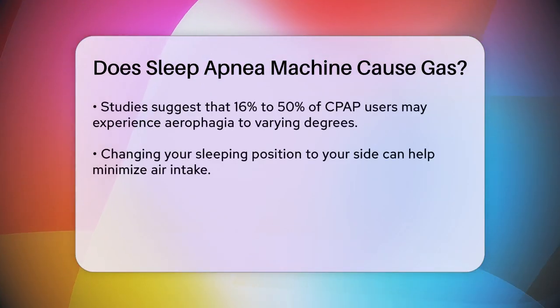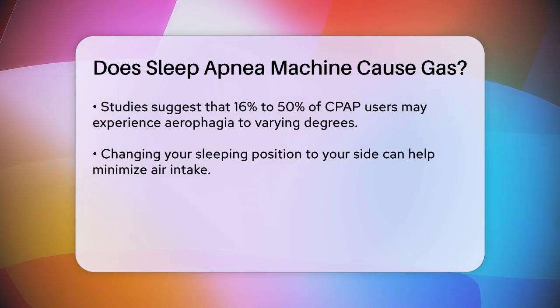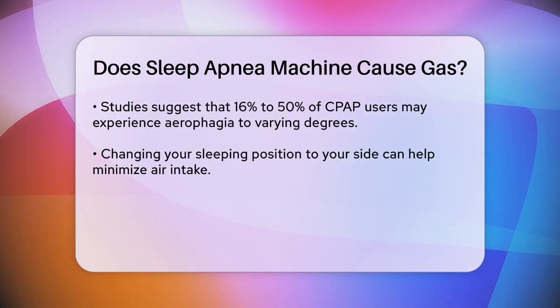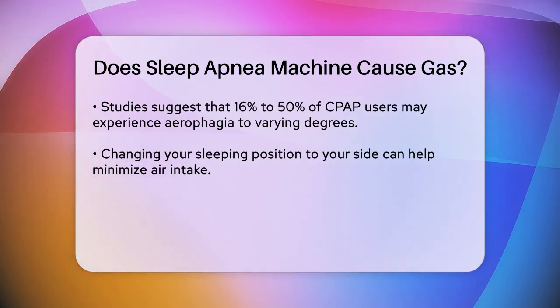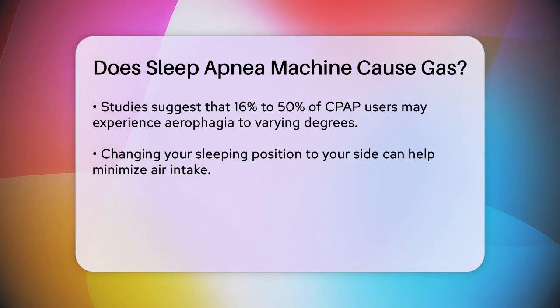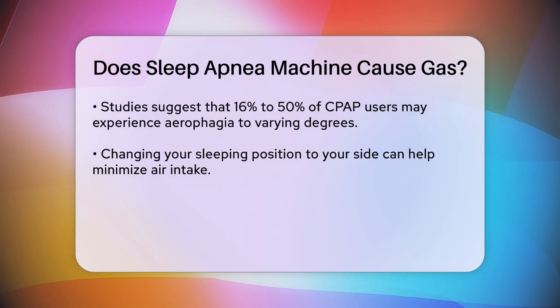To manage this issue, there are a few strategies you can try. One simple change is to adjust your sleeping position. Sleeping on your side instead of your back can reduce the amount of air that enters your esophagus. This position can also help reduce the pressure needed to keep your airway open, which might further decrease bloating.